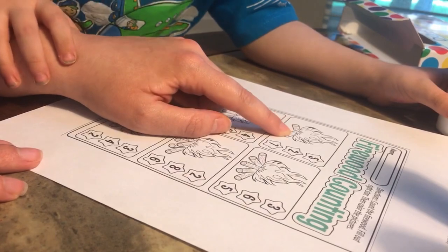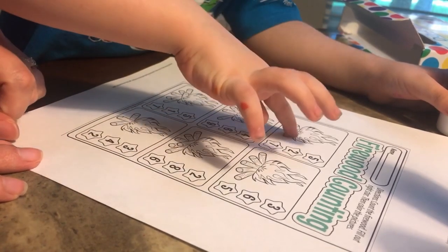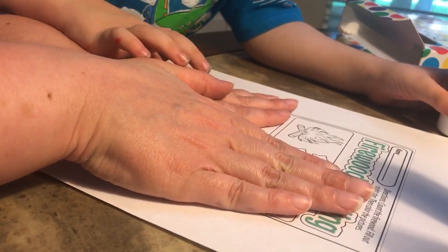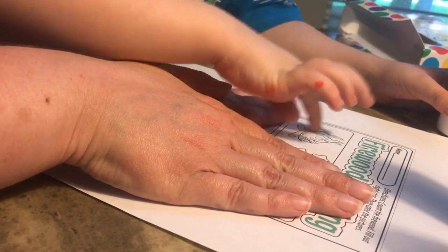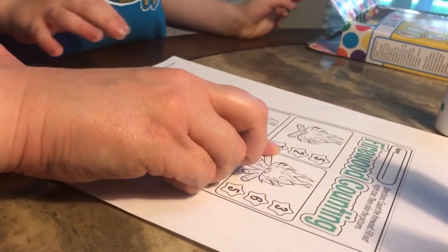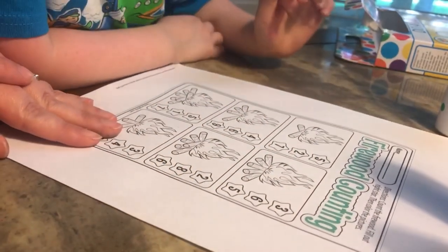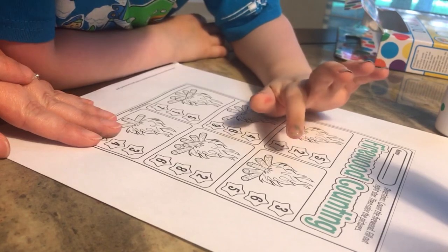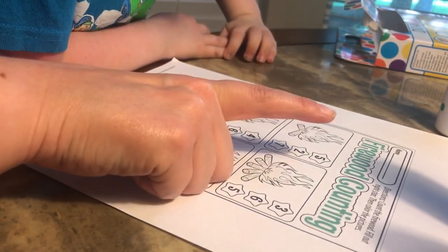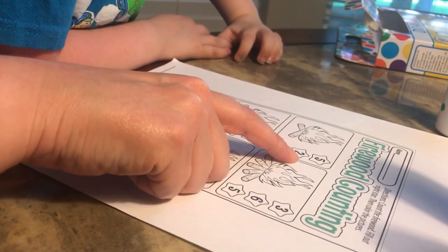These little things down here. One, two. No, we're only doing this little rectangle right here. Can you count how many? One, two. Two, okay. And which one of these three stars has a two in it? Here's one. That's a two, good job. Now you can put your Do-a-Dot. You can hit that star one time with a Do-a-Dot.